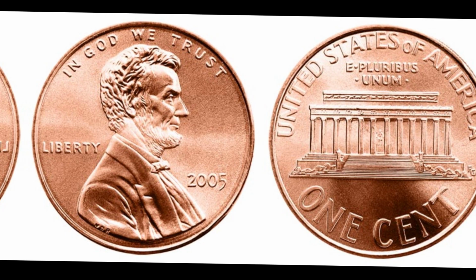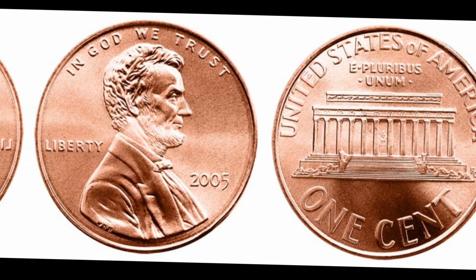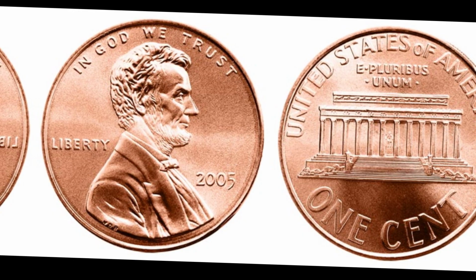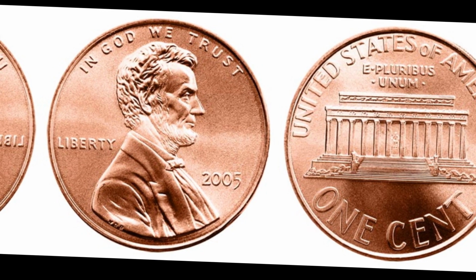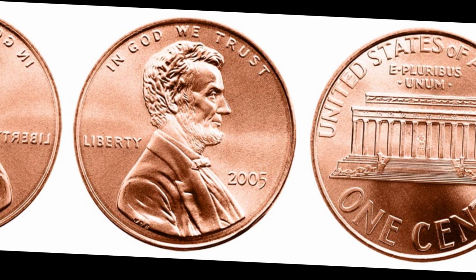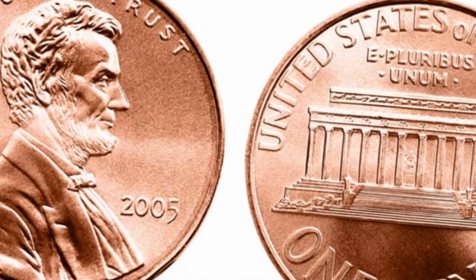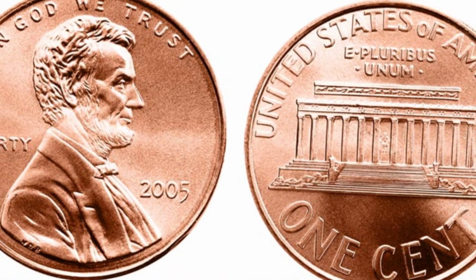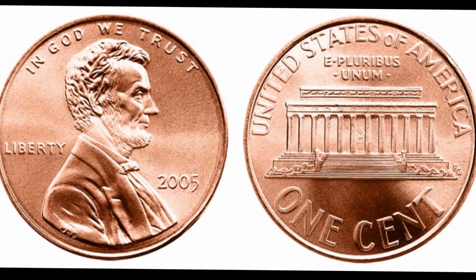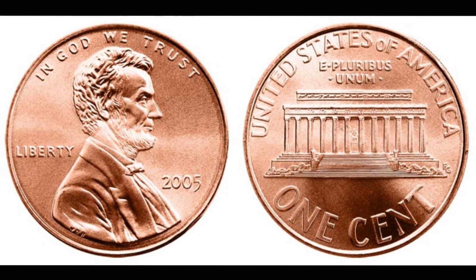Segment 4. How to check if you have a valuable 2005 penny. If you have some 2005 Lincoln pennies in your pocket or coin jar, here's how to check if they're valuable. Look for doubling. Use a magnifying glass to check for any doubled letters or numbers, especially on In God We Trust, Liberty, and the date. Check for errors. Search for any major off-center strikes, die breaks, or unusual features. Check the weight. A normal 2005 penny should weigh 2.5 grams. If your coin is heavier or lighter, it may have been struck on the wrong planchet.